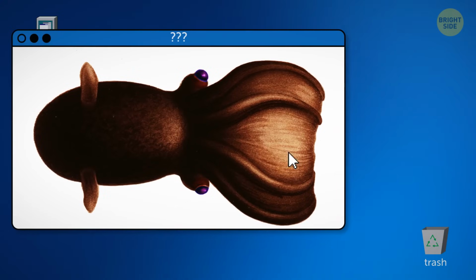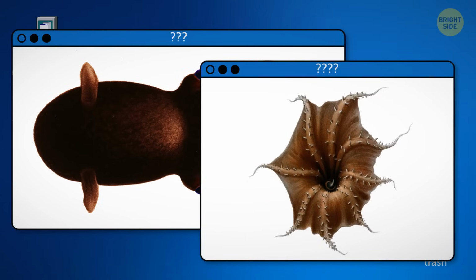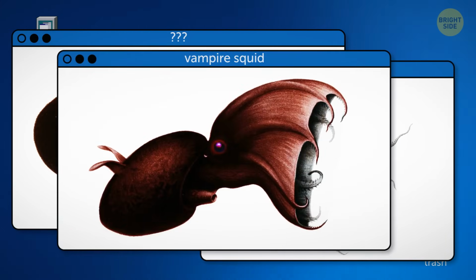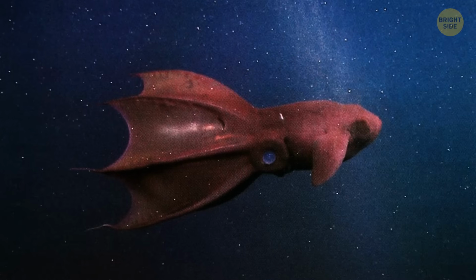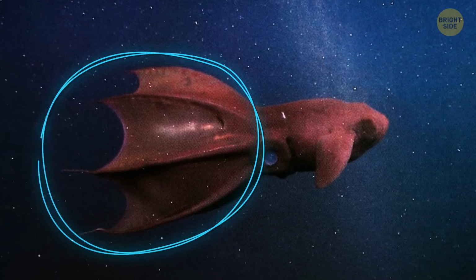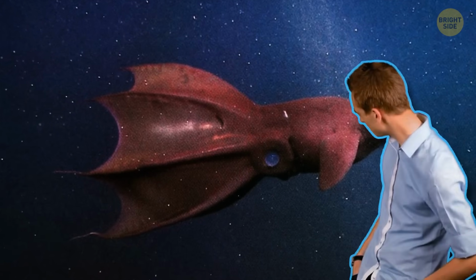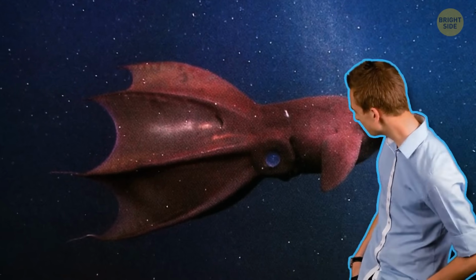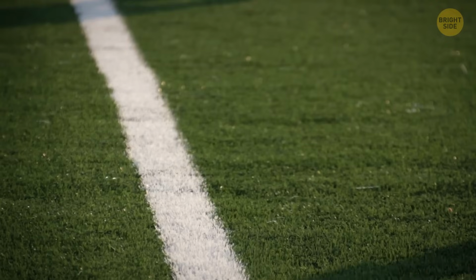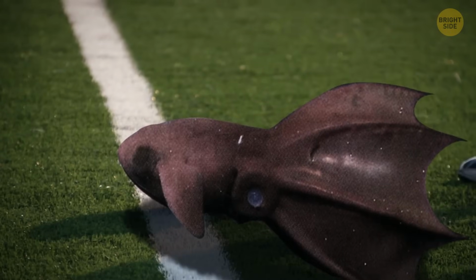Now, given that we're dealing with mysterious creatures, the name of this one is quite fitting. The swift vampire squid should be the official symbol of life in the deep sea. The animal has a dark red body, huge blue eyes, and a cloak-like web that stretches between its 8 arms. This, along with its name, may suggest that the creature is some form of a terrifying hunter. In reality, though, the vampire squid is a soft-bodied, timid creature, about the size, shape, and color of a football.